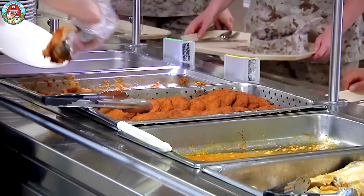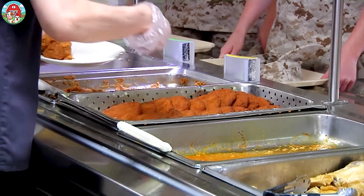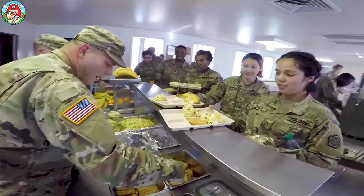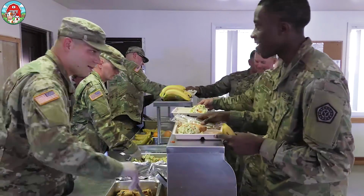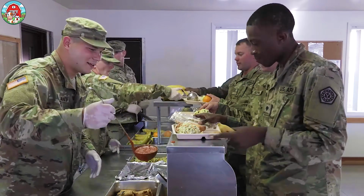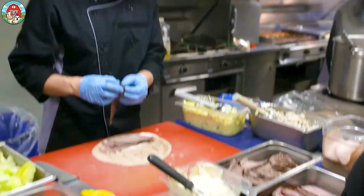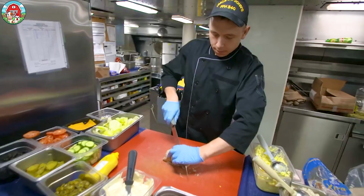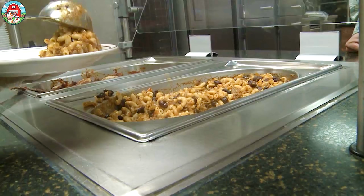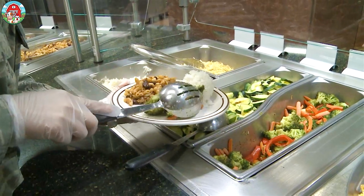In some military dining setups, the cafeteria model is used with a serving line and a salad bar where troops move through efficiently. In other cases, a family-style approach is preferred. Food is brought directly to each company's table, and the soldiers serve themselves. But no matter the method, one rule stays the same. Everyone eats together at the same time within a strict time window.